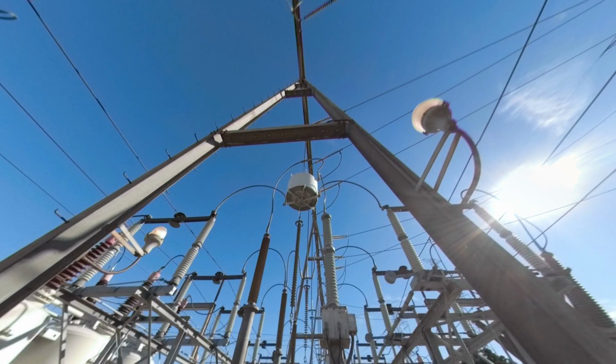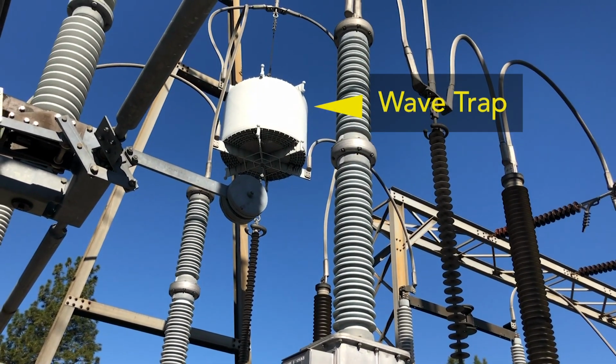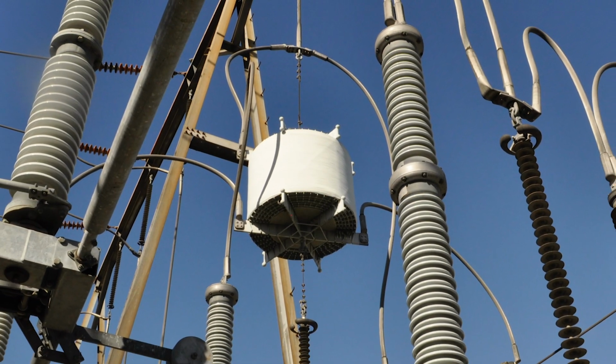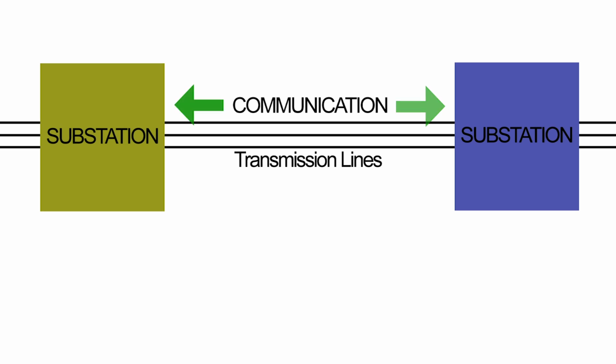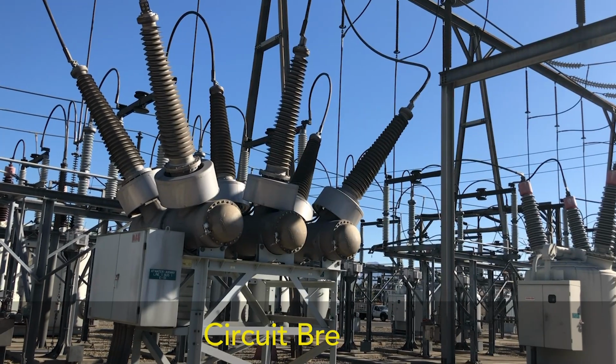Most substations are part of a larger grid or network of stations. Power line carrier systems provide a means for protective relays at two connected substations to communicate with each other via the transmission line between them. This allows the protection systems to isolate a fault more reliably and quickly.